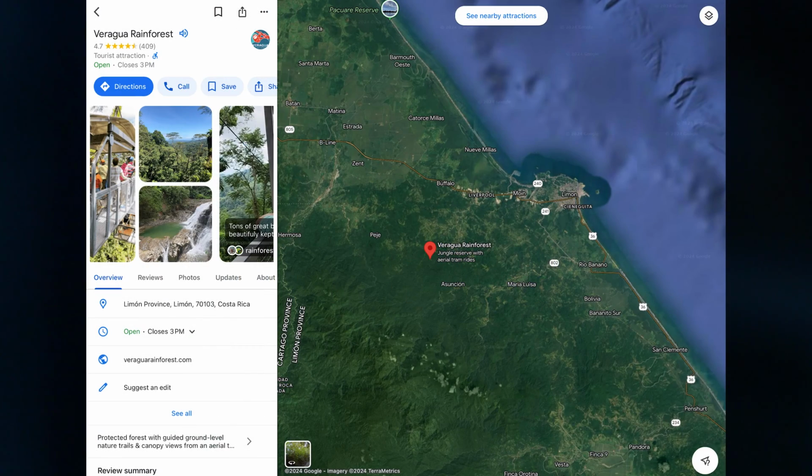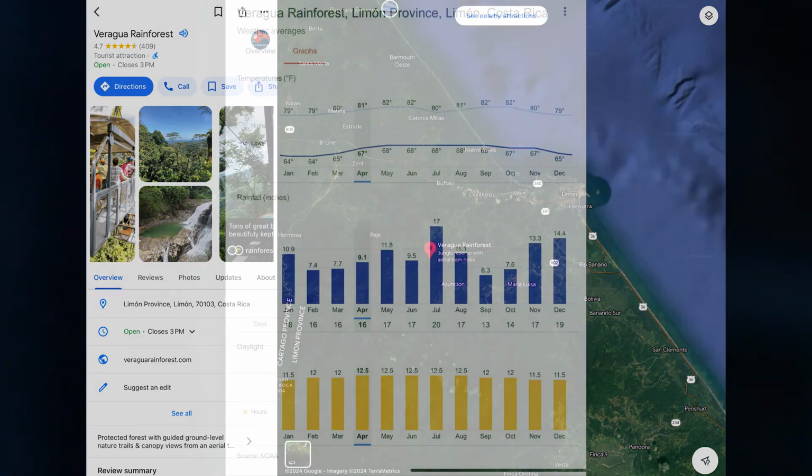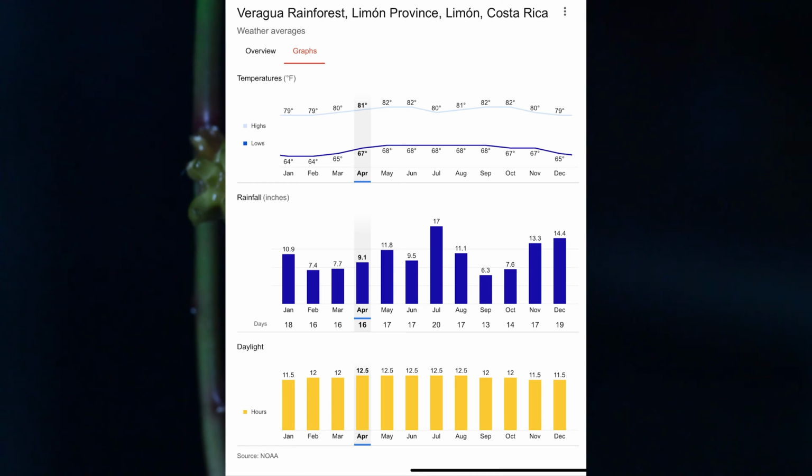So now if we look at another place where this might grow, this is the Veragua rainforest in Costa Rica. You can actually see in the map pictures that it just absolutely looks like paradise. Again, here we see a similar kind of thing. The temperatures might be a little bit cooler, ranging from about 80, with the lows being about 65. And then we see the rainfall inches. If we look again, we can see that February, March, September, October seem to have had less rainfall. Again, those are like my spring here in Duluth.